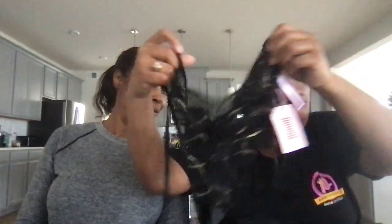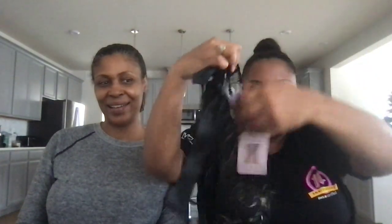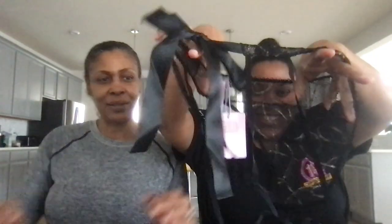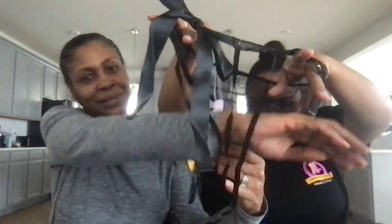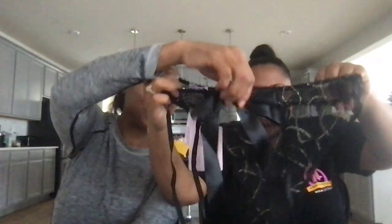Okay. And then you have, I had to make sure I held this right. All right. So, yes, this is the Peep Show Crotchless Panty. So this is the front. And mind you, this is the back. That is not a peep show. That's your booty all out. There's nothing peeping about that. But I like it. So that's a nice bow.